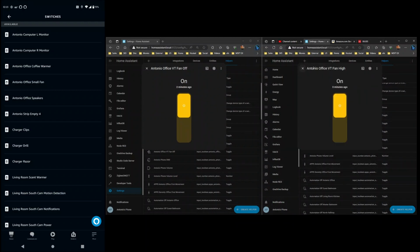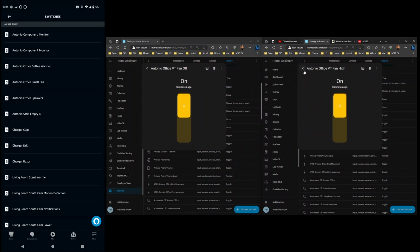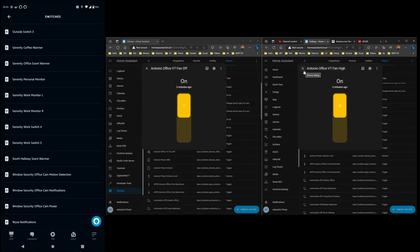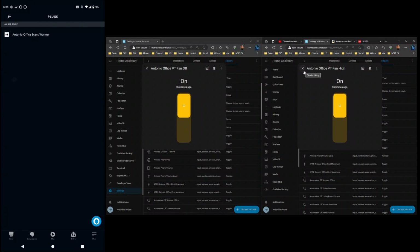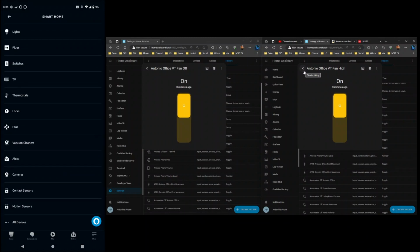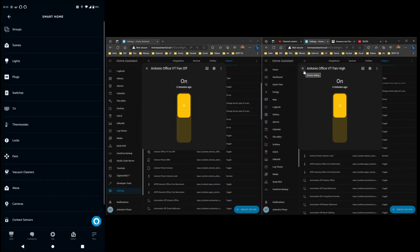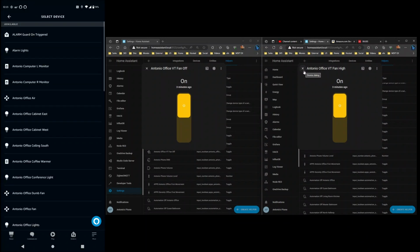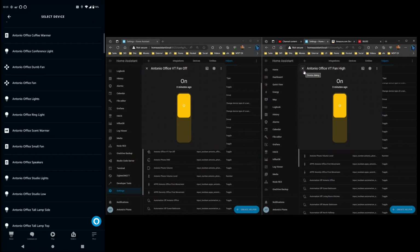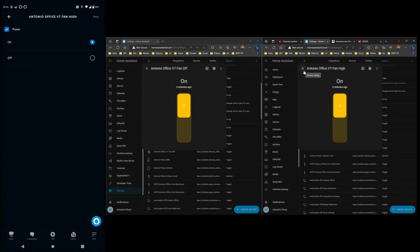Why is it doing that? Trigger on. Okay, so let's do this. And so yeah, immediately I saw where I have some sort of an issue. So I have to fix that now. Oh goodness, okay. All devices. Okay, here we go. It should be. There it is. Okay, off.